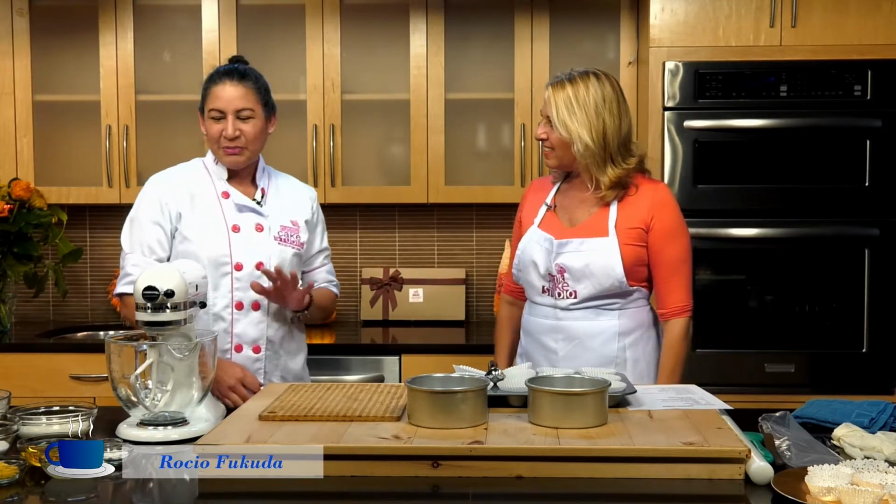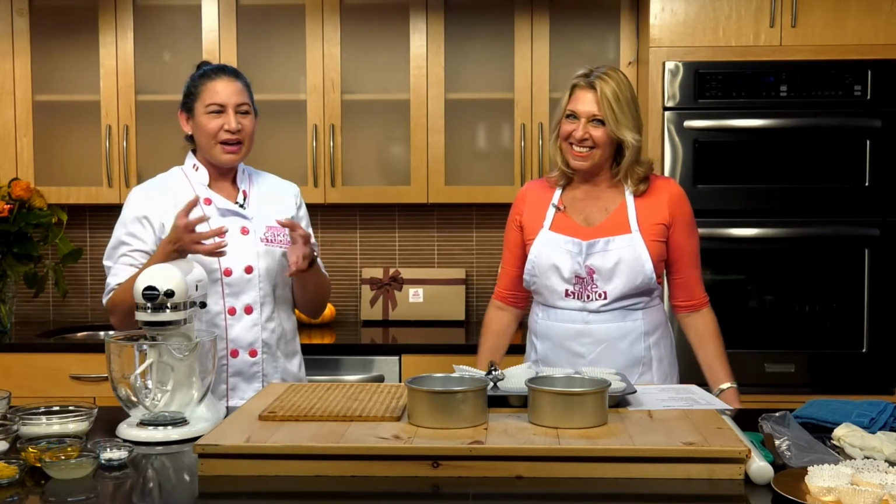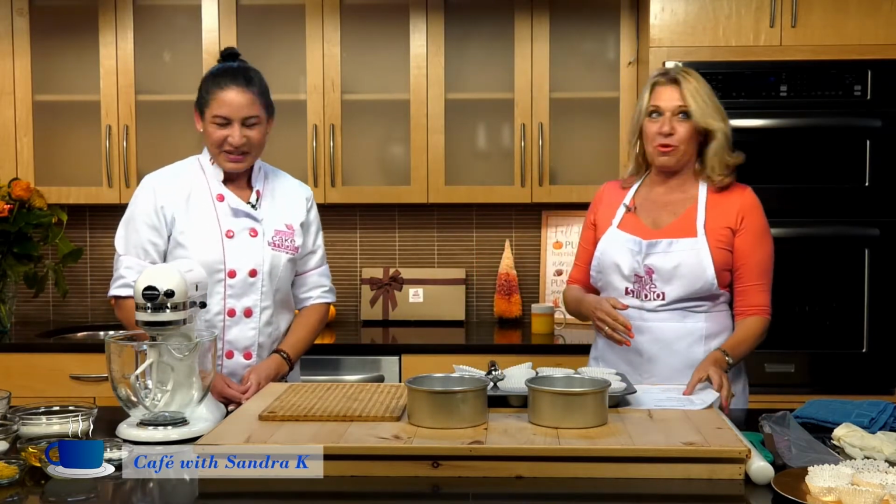So we're going to make some lemon cake, and we're going to decorate our cake and cupcakes so they match each other, because the cake is going to be shaped into a pumpkin, and then we're going to have little pumpkins decorating our cupcakes as toppers. Beautiful. So let's get started. You gave me the ingredients, which is wonderful.